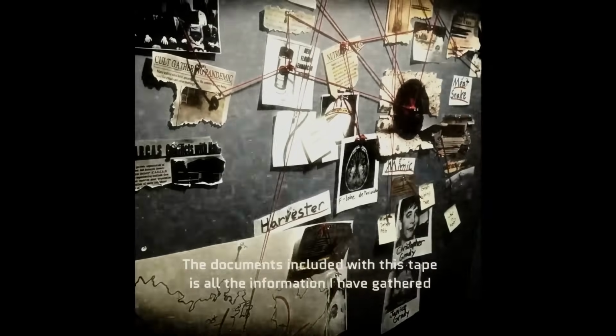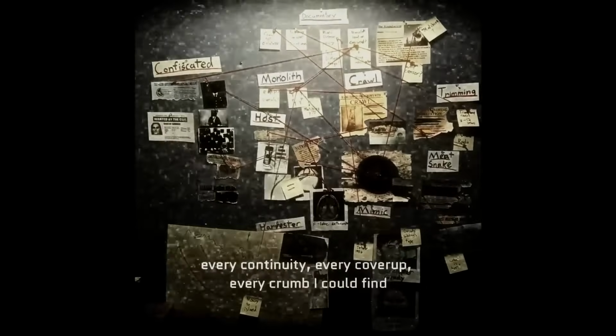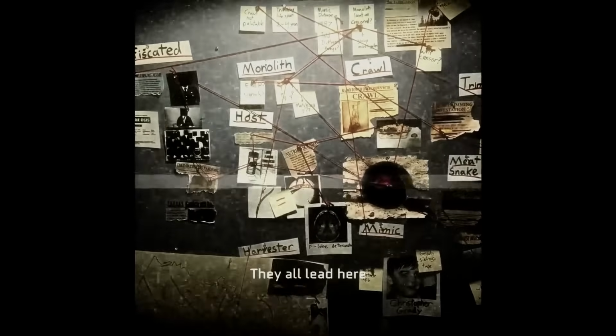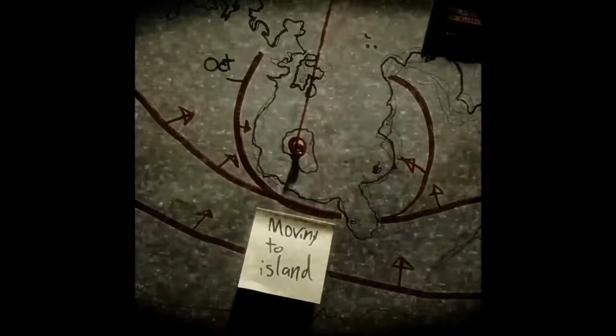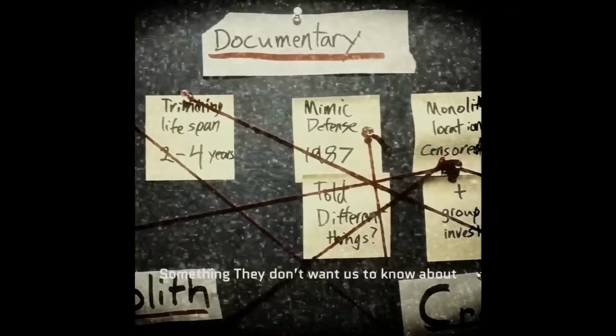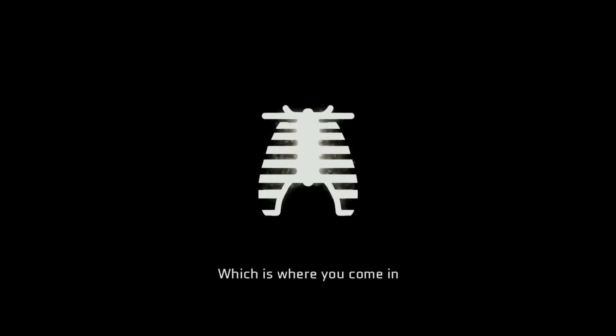The documents included with the statement is all the information that I have gathered. Every continuity, every cover-up, every clue that I could find. They all lead here. Something has been going on these few years. Something big. Something they don't want us to know about. Which is where you come in. I don't have the power to change things, but you do.